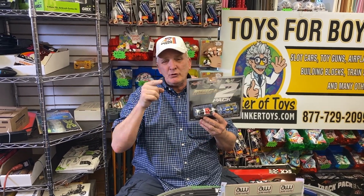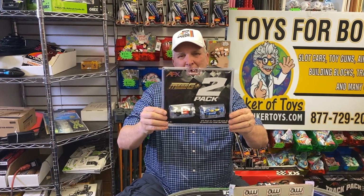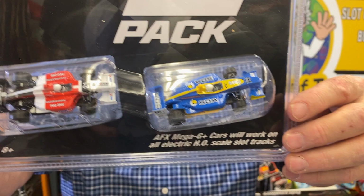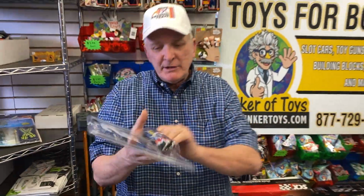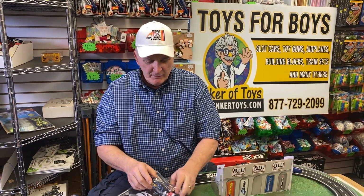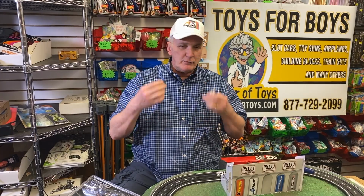This is item number 22017. These are the new F1 Twin Packs by Racemasters. Okay, AFX, Super G Plus. And these are the cars. Let me cut this open here. My fake cut. These are the two new F1 cars. Very low clearance, okay? And that's why they hug so well.